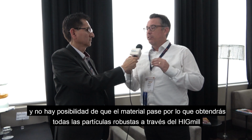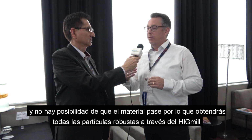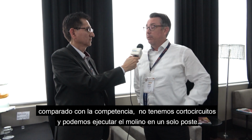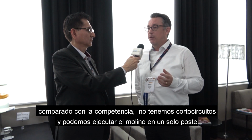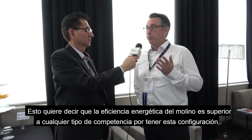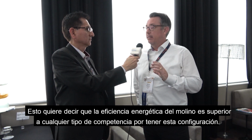The HIGmill is pretty unique because it's divided up in compartments with stator and rotor. There is no chance for the coarse material to go through. Compared to competition, we have no short circuiting, and we can run the mill in one single pass, and this means that the energy efficiency of the mill is superior to any type of competition.